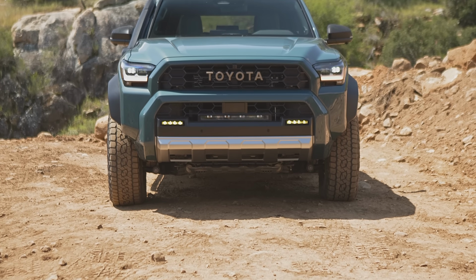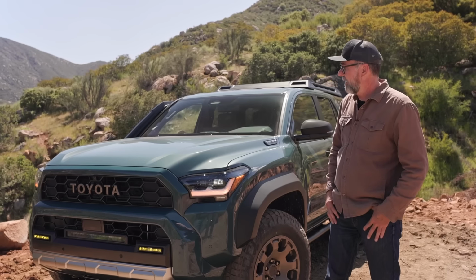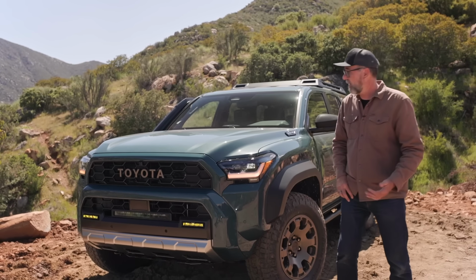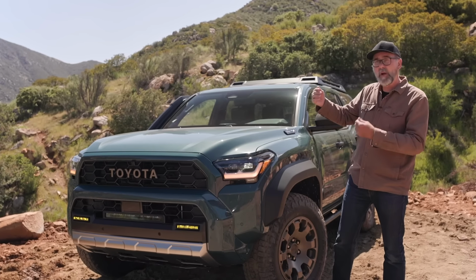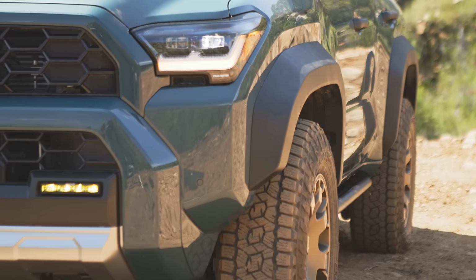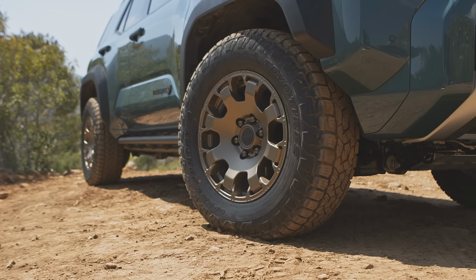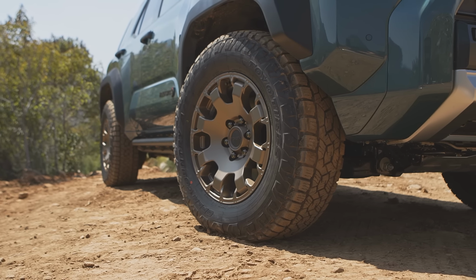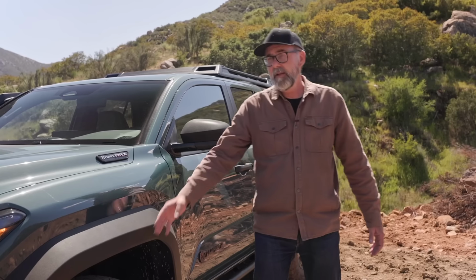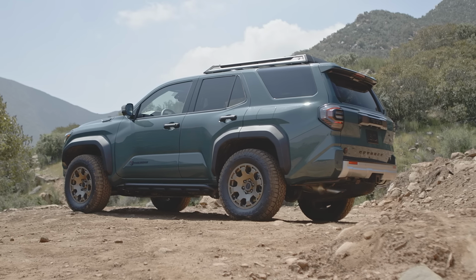The front of the new 4Runner is very similar to that of the new Tacoma. And it's also quite a bit wider, just like the Tacoma was to its predecessor. This 4Runner is 3 inches wider than the last generation. Now you can see there's some big chunky fender flares covering these 33-inch Trailhunter tires. So I'm not really sure if the body is any wider or not, but the overall width being measured here definitely is wider.